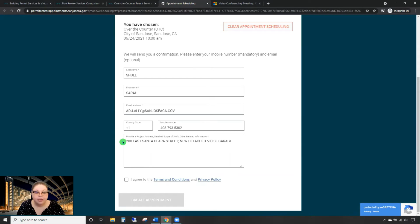For our example, I've entered a complete project address. Please be sure to provide if it's a street, drive, court, whatever it may be, and then also provide your complete scope of work. For our example, it's a new detached 500 square foot garage. Before I can move to create the appointment, I'll need to select this box to agree to terms and conditions in the privacy policy. When I select create appointment, I will book the appointment and I'll be transferred to another page to confirm the information I've entered here and the appointment.